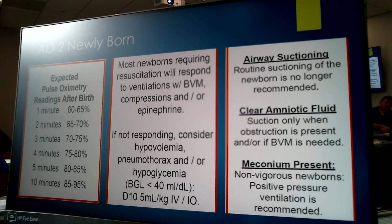Airway suctioning of the newborn is no longer recommended, just routine suctioning. If they have clear amniotic fluid, suction only when there's an obstruction present or if BVM is needed. And then if meconium is present and they're a non-vigorous newborn, then positive pressure ventilation is recommended. We no longer do ET intubation with meconium aspirate or anything like that. We're just going to bag them.